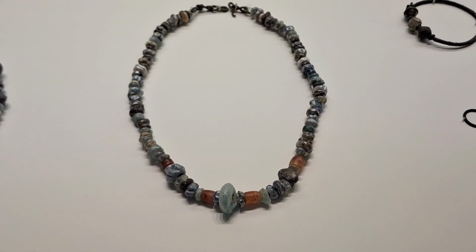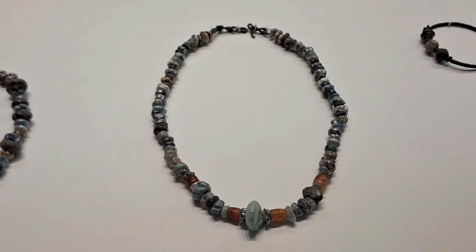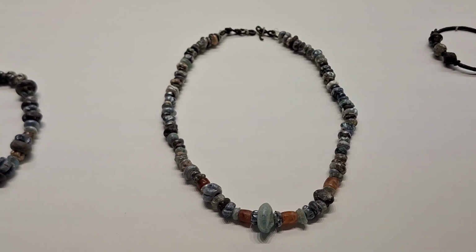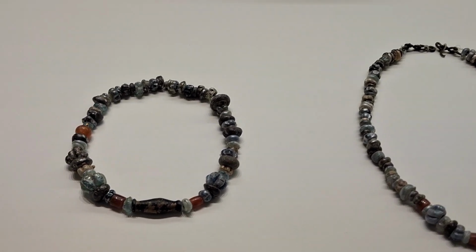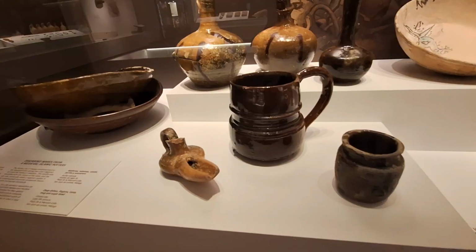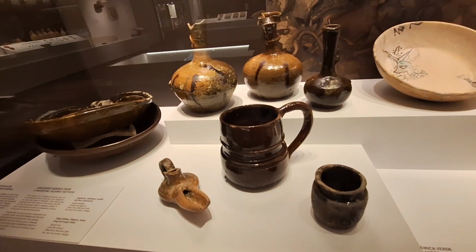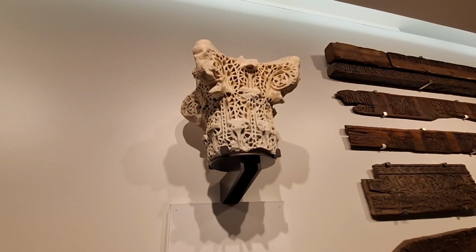Okay, jewelry from later times, approximately 6th-7th centuries during the Byzantine era. These are made out of bronze, quartz, agate, and who knows what else. And continuing to the 9th and 10th century, glazed pottery and a beautiful capital.